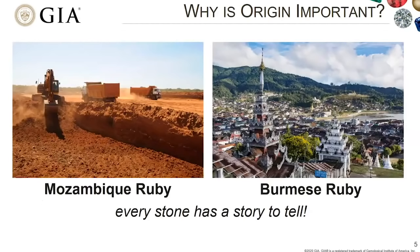So again, if you're buying a ruby in a store, do you want a Mozambican ruby? Mozambique is this sort of new modern deposit that's produced tons and tons of material. Really stunning stones, beautiful, beautiful rubies that can match almost any other ruby in the world. But it's a modern deposit. It doesn't have legend and lore behind it.